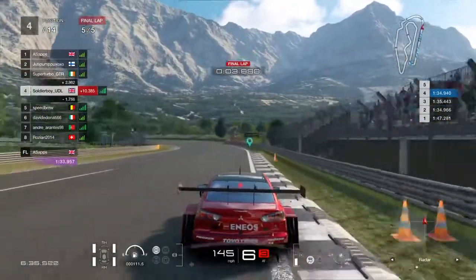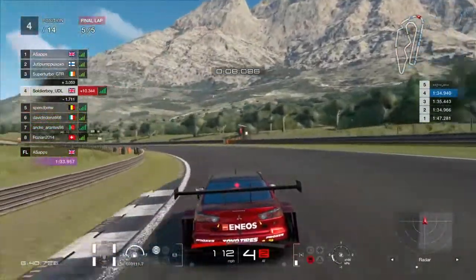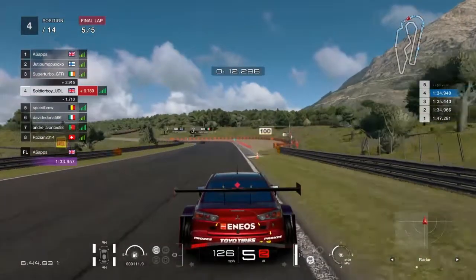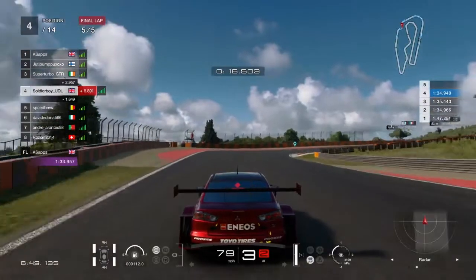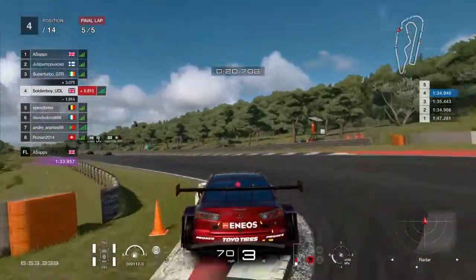So fourth place still. Still trying to catch, hoping for them to make mistakes. There's a lot of corners here to make mistakes on, but trying to keep ourselves clean and tidy. I wouldn't say I'm pushing at this point. I would say I'm being conservative. I'm trying to keep it clean.